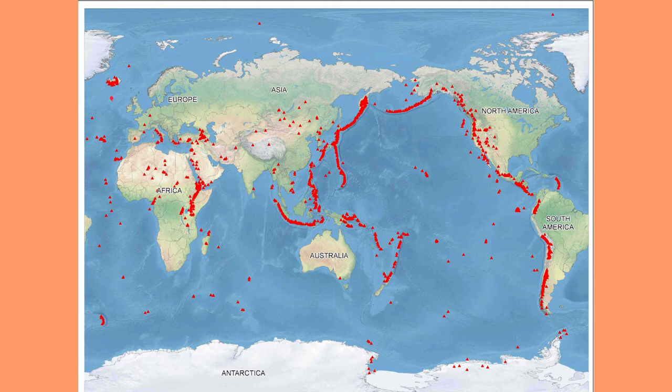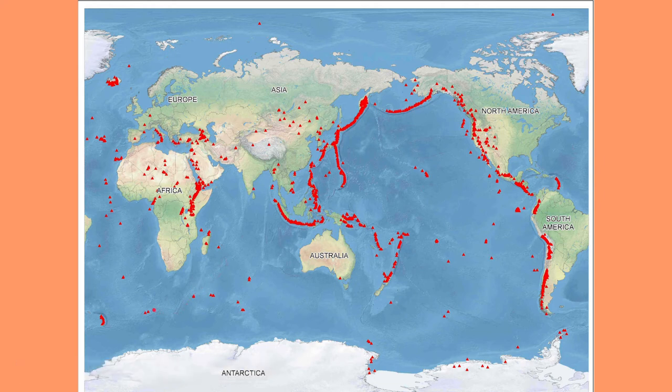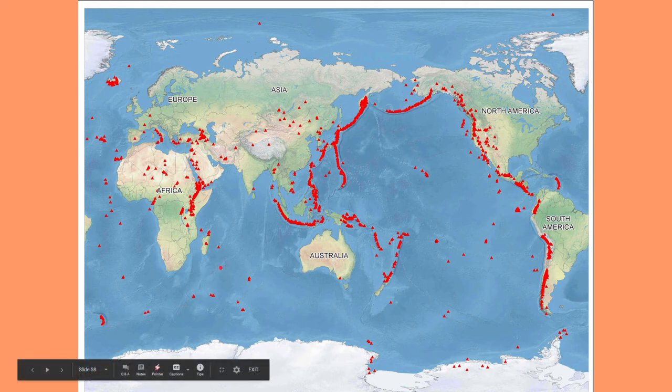Let's see, other things. Iceland is a giant hot spot, but it's also on this mid-oceanic ridge where the Atlantic Ocean is spreading apart because there's new magma coming up from underneath here. In fact, that's something you don't really see on a lot of this map: there are likely eruptions happening all along these mid-oceanic ridges where new oceanic crust is being created.